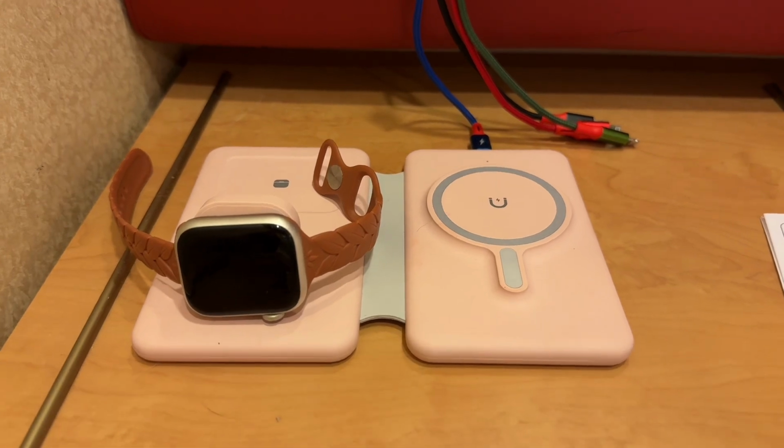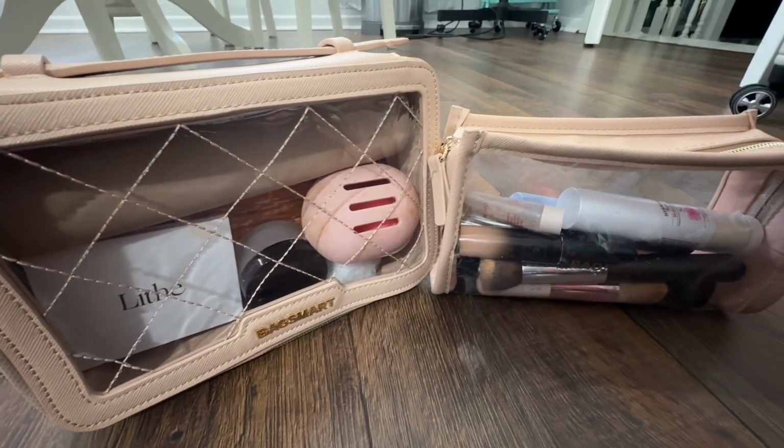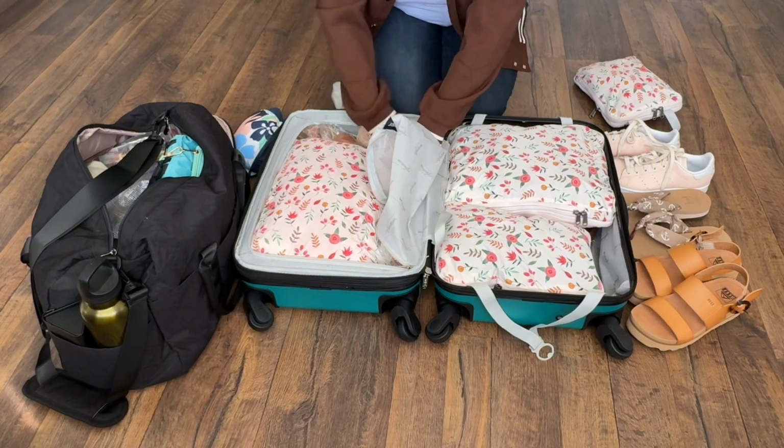So we've got warm weather inspired clothing and outfits, cruise essentials and gadgets, and those sneaky toiletries that you might forget. So grab a snack, get comfy, and let's get into the packing list.